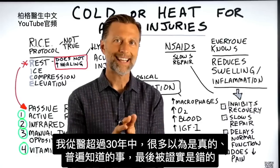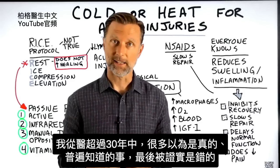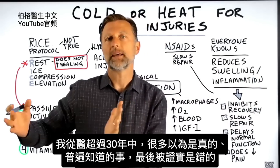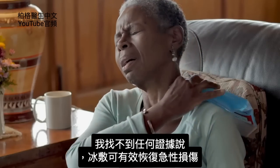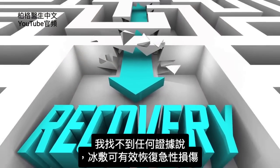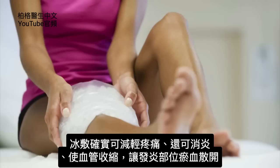But I do know, working in the healthcare profession for 30 years, that there are so many things that were supposedly true, and everyone knows that they're true, end up being completely false. And I could not find any evidence at all that shows that using ice for acute injuries improves your recovery or gets you back to a normal state. Now, it is true that ice does help decrease pain, okay?